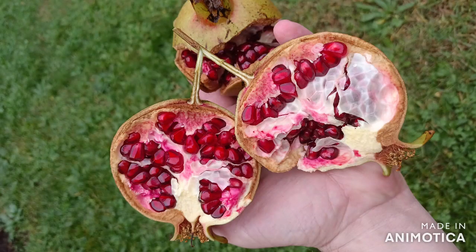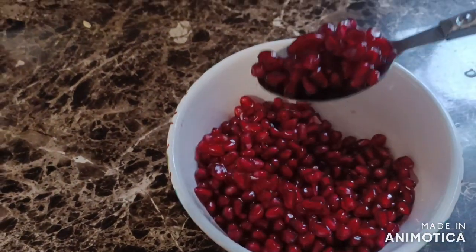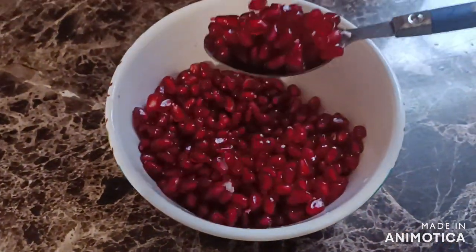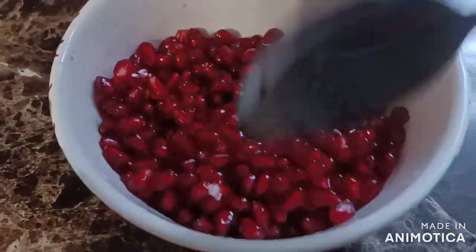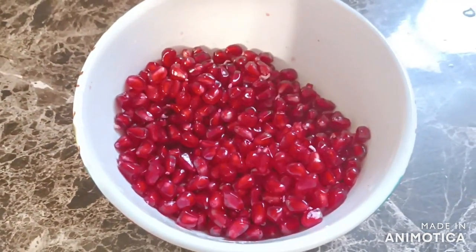Those two pomegranates yielded this many arils. This is a small ramen bowl. Yeah, I've tasted them off camera. They're more tart than sweet, but they're totally edible. They're not bitter, they're not astringent.